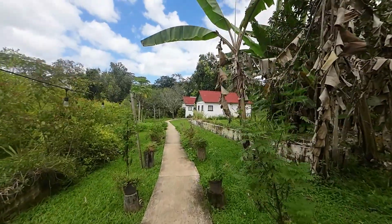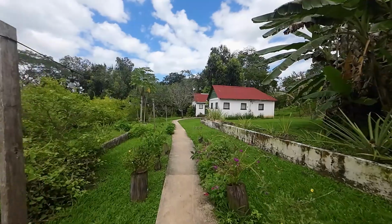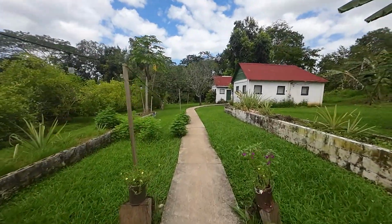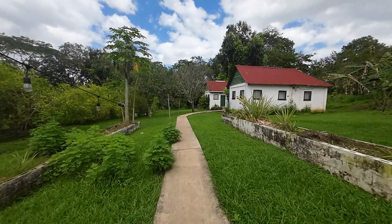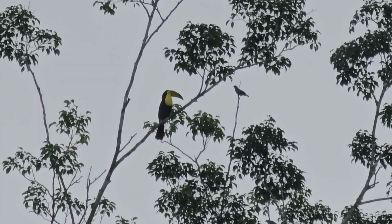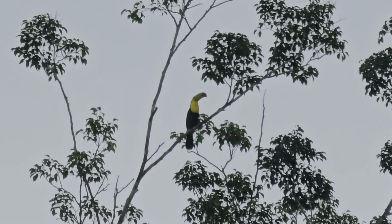This is where we're staying. It's a little way out of the town. Actually, it's quite close to a river and the ruins that we want to go and see, Mayan ruins. This is an amazing place for birds. The toucans seem to particularly like this fruit tree.